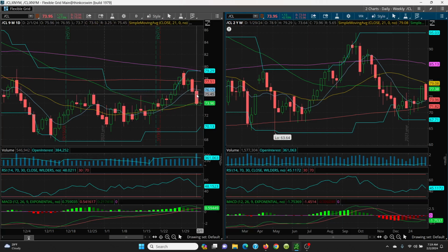You're looking at 76.95 here. And then realistically, the next target is going to be 77.38. And then we have 77.51, which is your 200 SMA here. So we've got to see how this is all going to basically shake out.